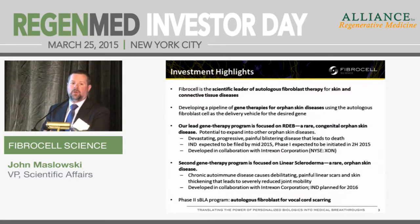While that is in development, we already have a second program coming up behind that, another ex vivo gene-modified fibroblast to treat linear scleroderma. Linear scleroderma is a condition in which the skin forms hardened patches or linear bands of scars that contain excessive collagen 1 and 3. When these transverse joints, or if they occur early in development, they can cause developmental issues. So we want to create a construct that will break up that fibrosis and allow development to happen normally, or increase range of motion and reduce pain in the joint. We'll be developing that one with Intrexon as well. We're looking for an IND on that one in 2016.